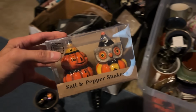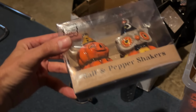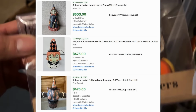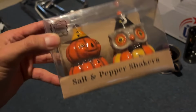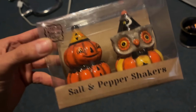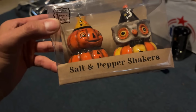I think these were probably sold at Marshall's. These salt and pepper shakers. Joanna Parker has much more expensive items out in the wild than these. These are super cute, and you know what? I probably paid $5 for them. I had them listed for $20. It wasn't really that high, but this is going on 2 years. I have to get these moved. So I took an offer of $14.